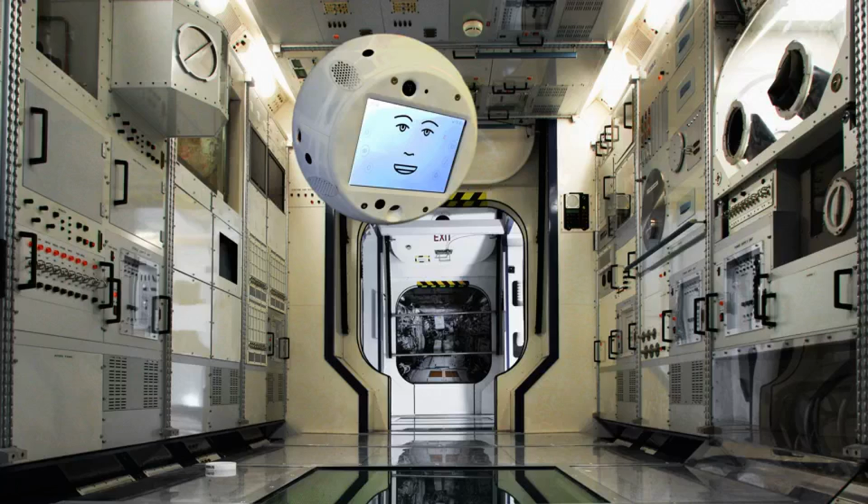AI-enabled assistant robot returning to the space station with improved emotional intelligence. The Crew Interactive Mobile Companion, or CIMON for short, recorded a number of firsts on its initial mission to the International Space Station, which took place last November, including becoming the first-ever autonomous free-floating robot to operate aboard the station, and the first-ever smart astronaut assistant.